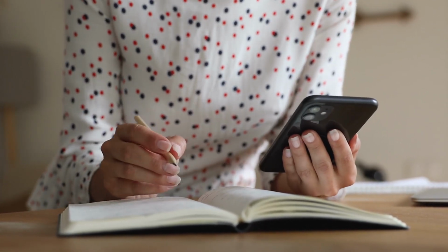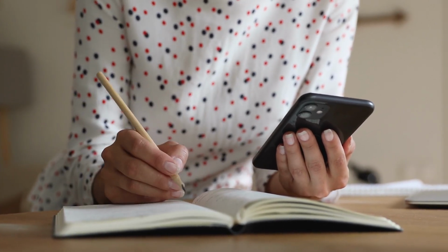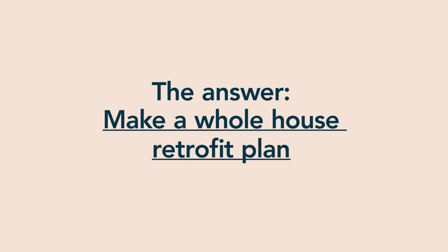But how do you find out which will be suitable for your particular property? Which will give you the best value for money? And what order to do them in? The answer? Make a whole house retrofit plan.